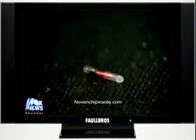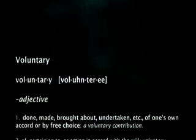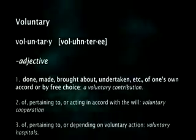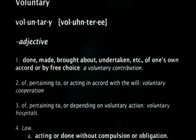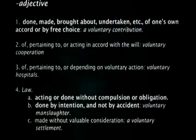How grounded in truth is Scott Silverman's press release? Let us use semantics to testify to the press release's validity. The English dictionary breaks down voluntary to mean done, made, brought about, undertaken, etc., of one's own accord or by free choice; acting or done without compulsion or obligation.